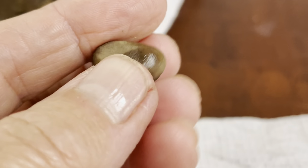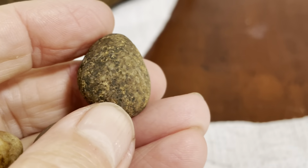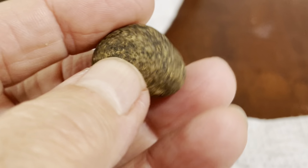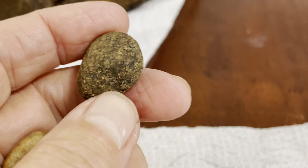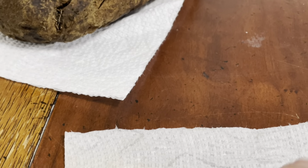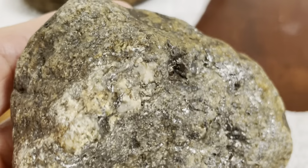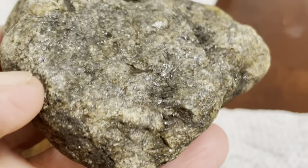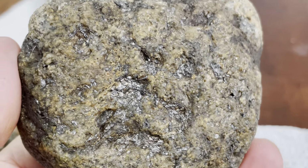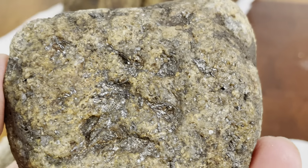Try. Are you cool? Looks like tiger rock. Look how beautiful. And this one is silver. How much silver do you have here? I don't know. Oh, look on the other side. Wow. A lot of pieces of silver.